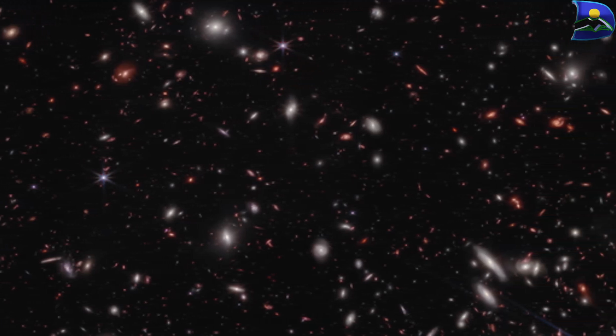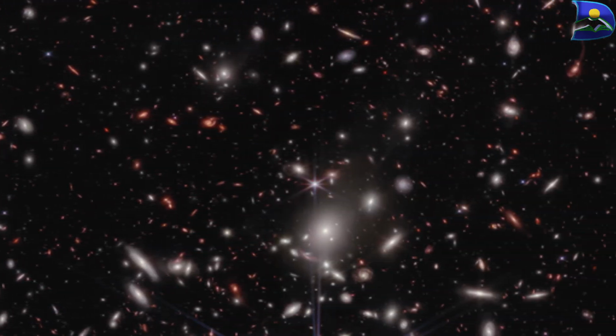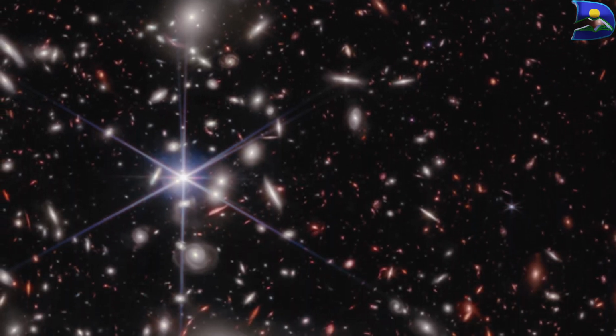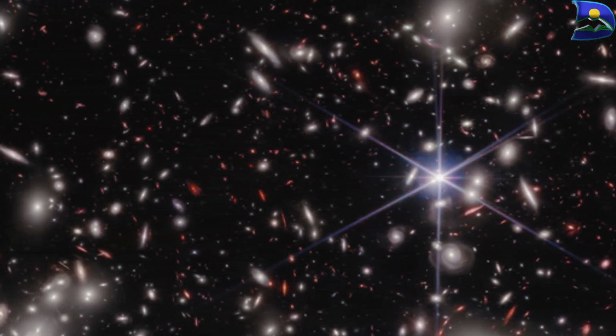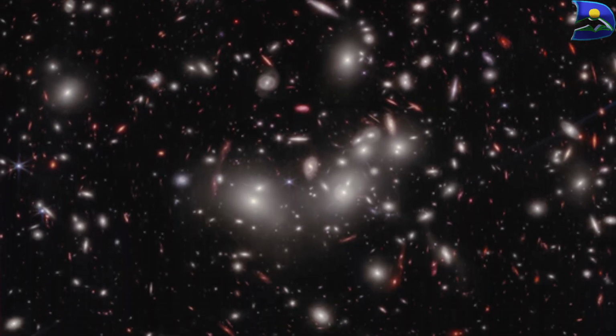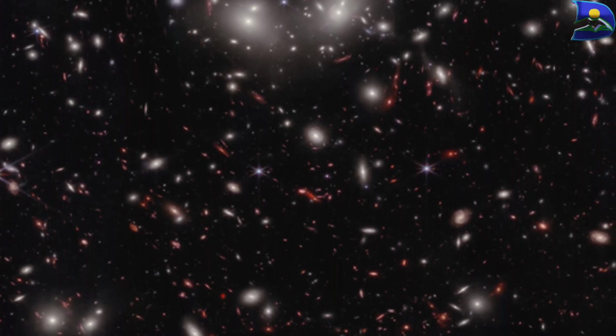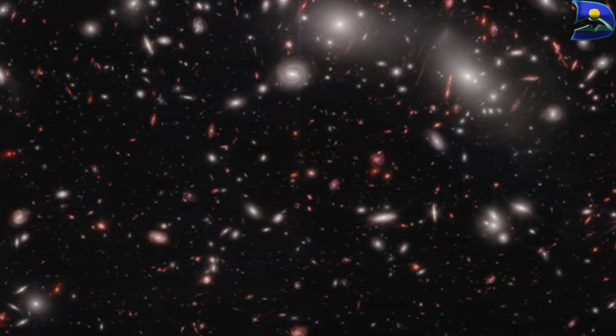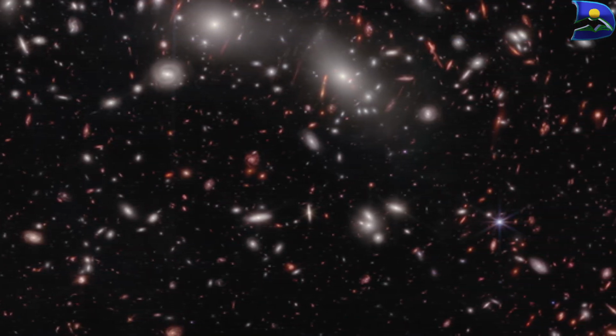Now, the first time looking at this, I was starstruck by the incredible detail, mainly looking at the foreground region of this image. You can see different types of galaxies and even distant galaxies with the help of lensing. I'm amazed by how you can identify different types of galaxy shapes, either spirals or ellipticals, or maybe other shapes that we've never detected before.